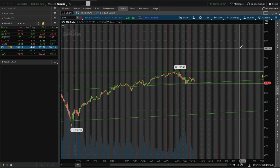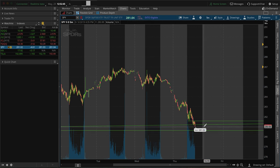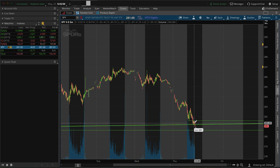Is it breaking highs and making higher lows? If so, we'll go to the 5-minute chart. Is it done breaking lows? No. Since it just broke lows, it would be finding its further distance down. Now, how do we know when it's done? How do we know where we can buy in?